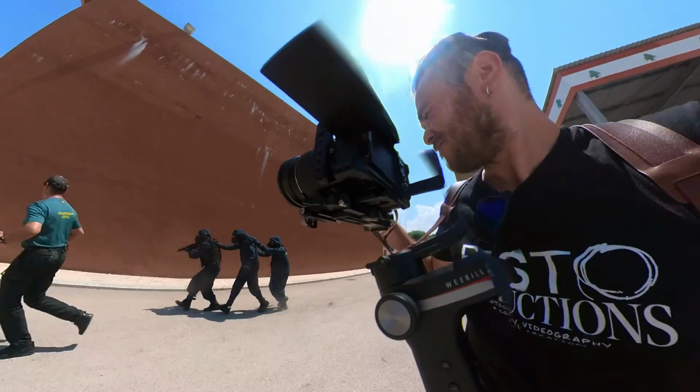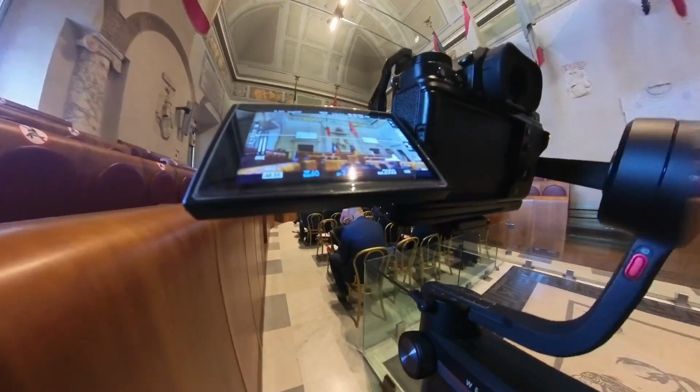I don't know what I would shoot with it, to be honest, because I'm basically shooting this kind of stuff, or I'm always running with the camera in my hand, having two cameras on me at all times. I don't see that in my workflow, but it would be lovely to have it.